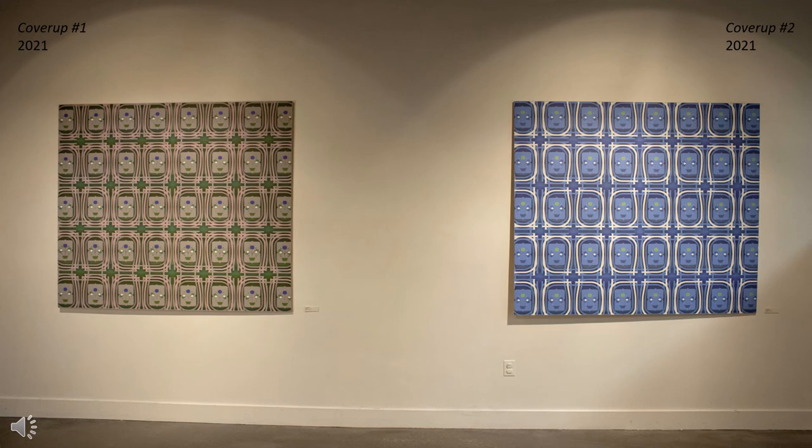The two panels on the back wall, titled Cover Up 1 and 2, were also produced this year. I began designing the pattern toward the end of 2020 and had them printed for me. The interest in custom wallpaper followed after the completion of Cornered.